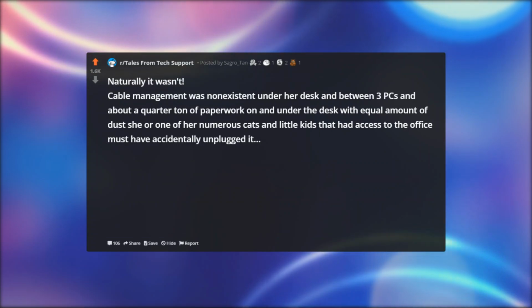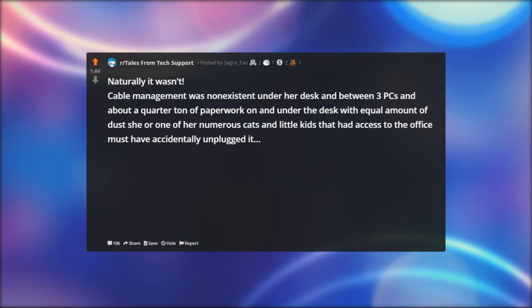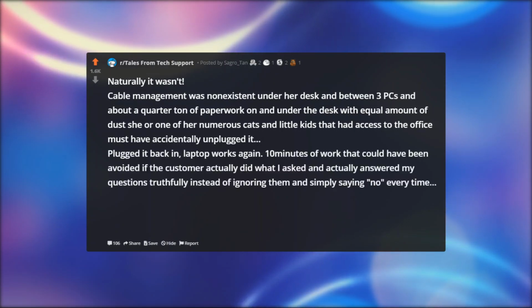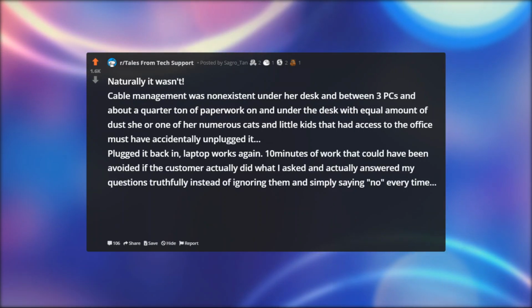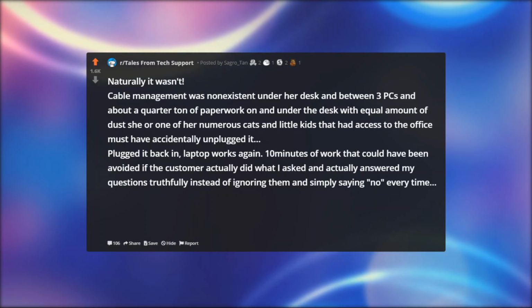Naturally, it wasn't. Cable management was non-existent under her desk and between 3 PCs, and about a quarter ton of paperwork on and under the desk with equal amount of dust. She or one of her numerous cats and little kids that had access to the office must have accidentally unplugged it. Plugged it back in, laptop works again. 10 minutes of work that could have been avoided if the customer actually did what I asked and actually answered my questions truthfully instead of ignoring them and simply saying no every time.